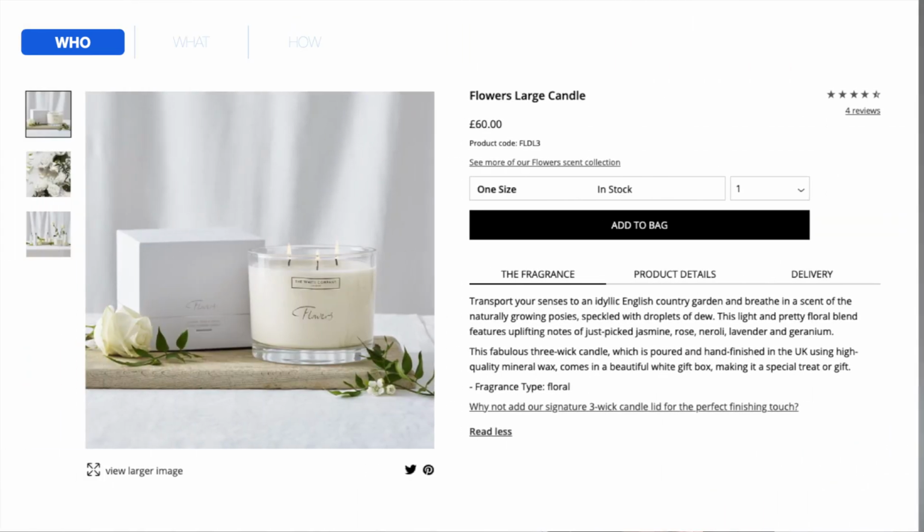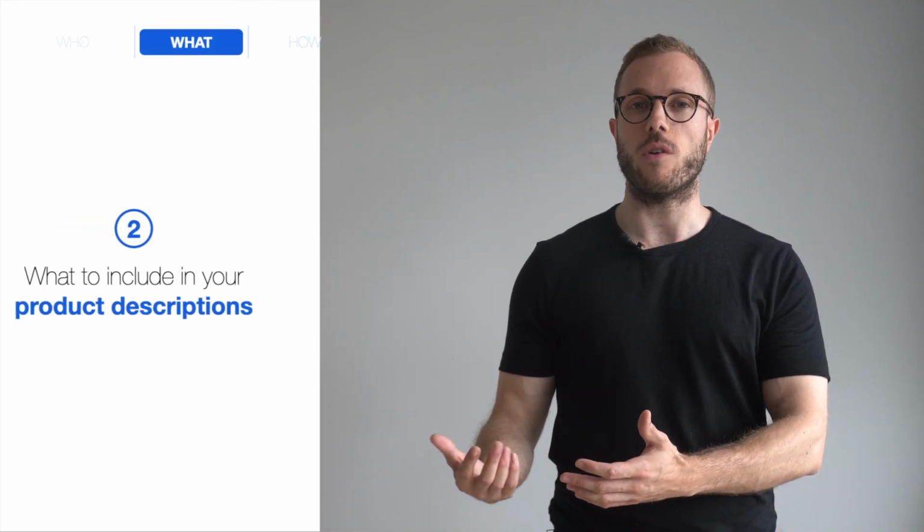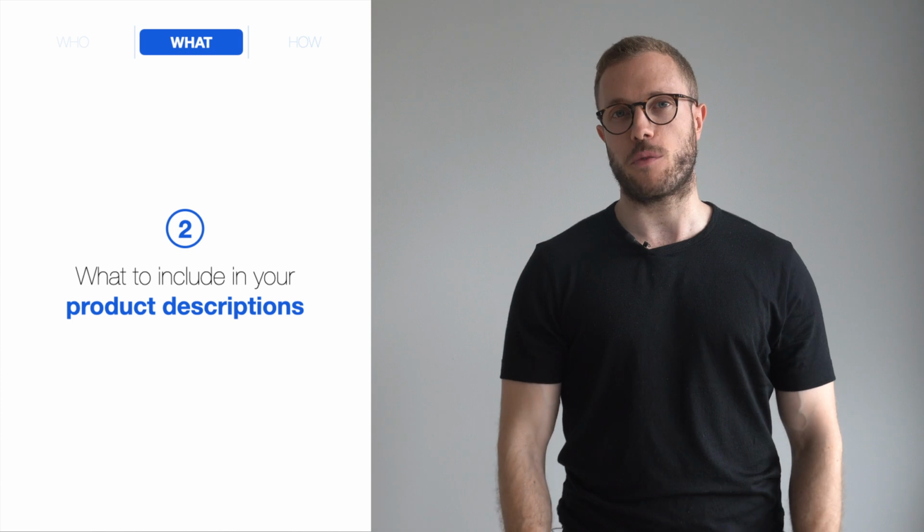Let's read this description for a candle from the White Company. You see the second paragraph? This fabulous 3-wick candle comes in a beautiful white gift box, making it a special treat or gift. They put the emphasis on the fact that this is perfect to be offered as a gift. So the White Company clearly understands that many customers shop there to find gift ideas, and they've written their product description accordingly to help you understand that you can accomplish that task by buying this candle. And now that you understand who you're writing for, let's focus on what you need to include in your product description.